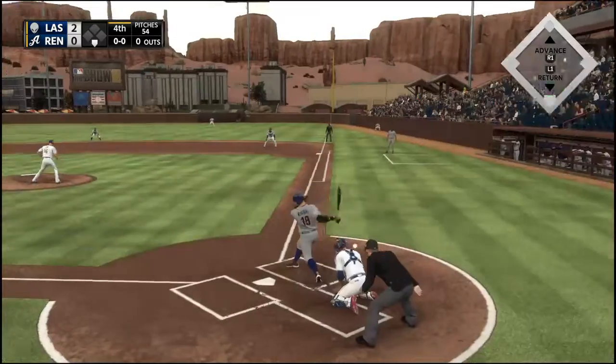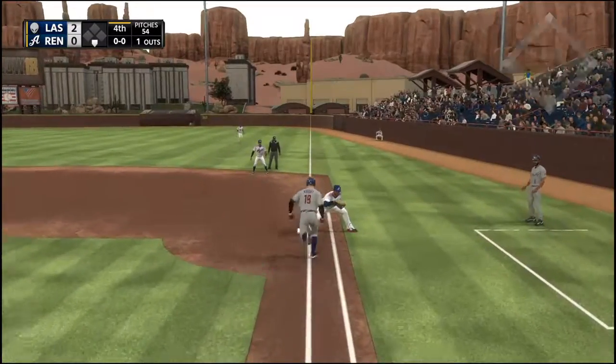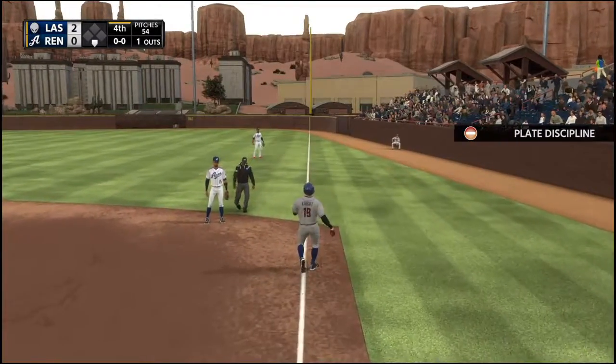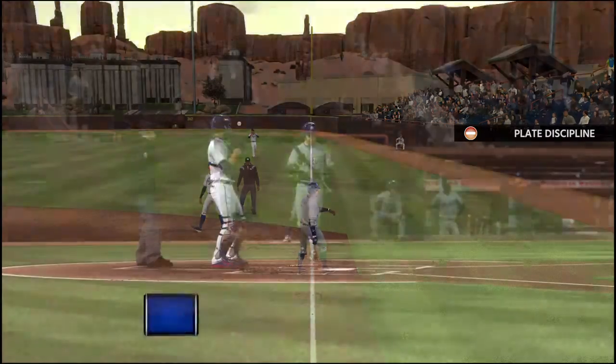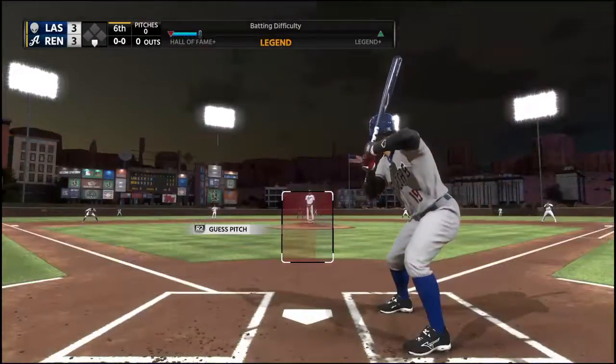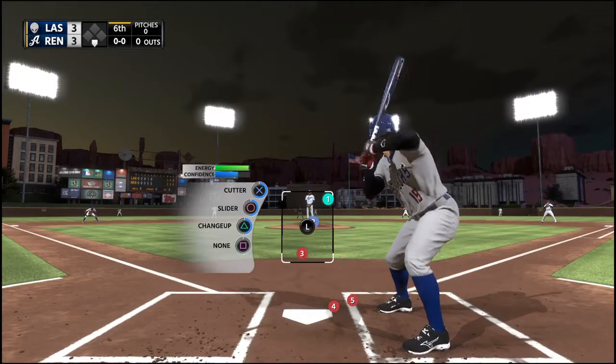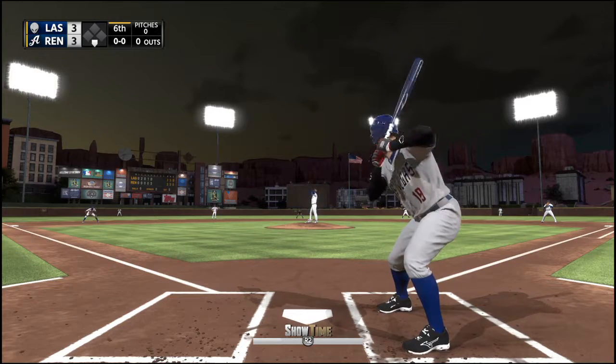Very well could see it again here, though. Swung on in the dirt for the third strike. Bush goes to get it, and he makes the throw to first. Knight is retired. So now it'll be the 4-hole hitter, Kevin Knight. He'll look to bounce back after striking out his last time up.